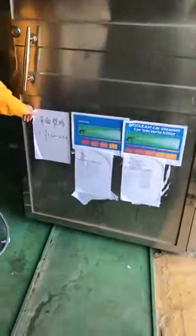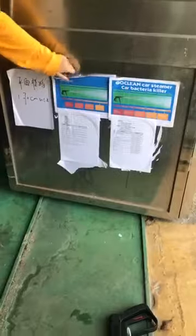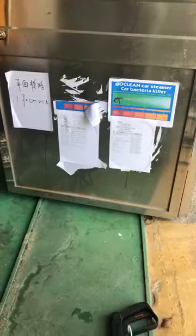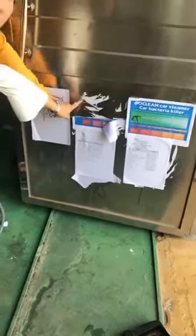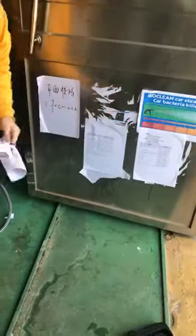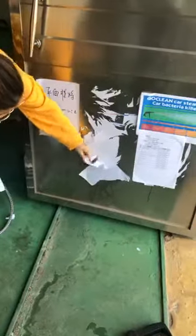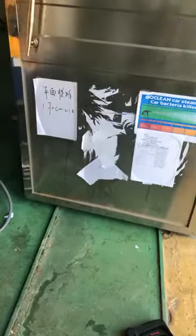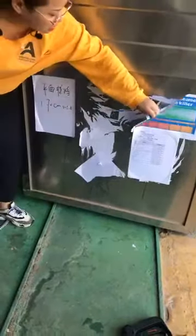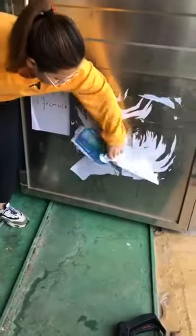Yes, this paper has been stuck here for over one week, so we can check. Maybe this side is okay, but the paper and adhesive remain here on the door. It's a bad experience, and not good for a beautiful city. Can you see? Maybe we can clean this way, maybe we can take out some parts.